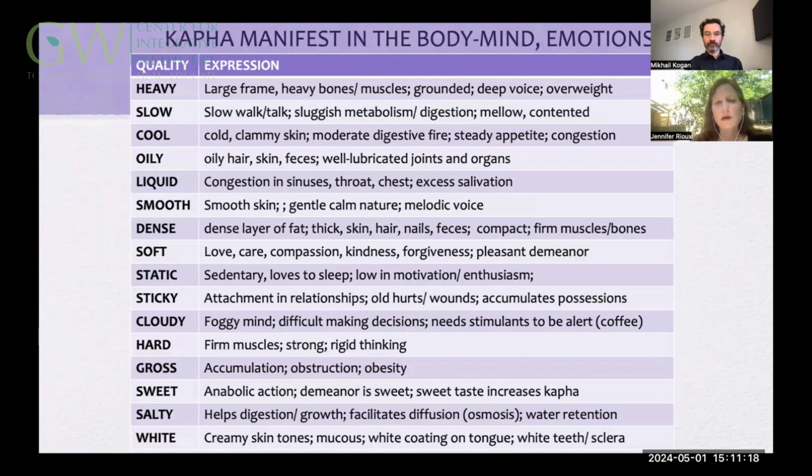Likewise, the cool quality means that digestion is not quite as strong as it could be. The liquid quality can sometimes manifest in congestion. And the dense quality is what is responsible for a denser layer of fat than in some of the other constitutions. But they have a lot of wonderful qualities. In the psycho-emotional self, they're really prone towards devotion, love, compassion, kindness, and are oriented around relationships.